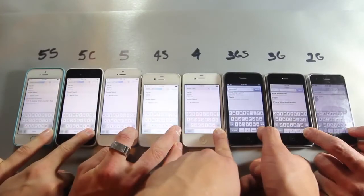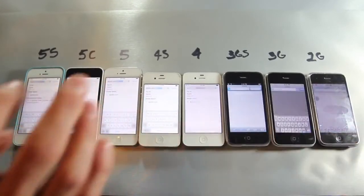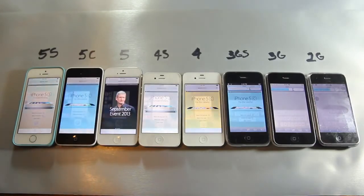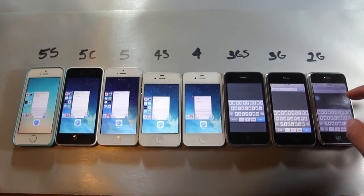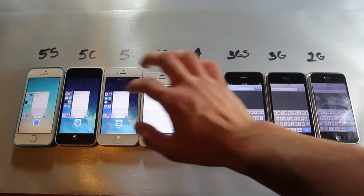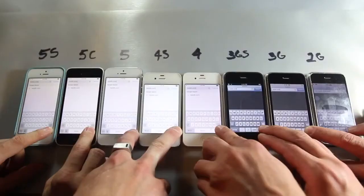Now for the last couple of tests, I'm going to load reddit.com and apple.com, and the 5S is almost instantaneous. Thanks to the extra processing power and the new Wi-Fi capabilities, it's an amazing web browsing device, and it goes downhill from there to the 5C and so on. Just to confirm, all applications have been closed in the multitasking bar where applicable, and we're just going to go ahead and load reddit.com. And here we go.